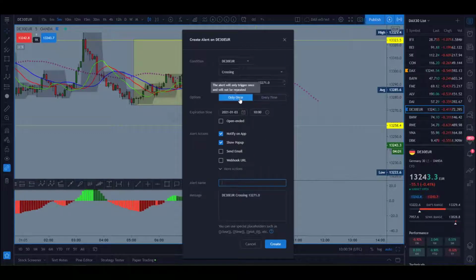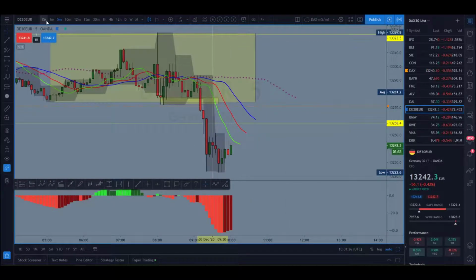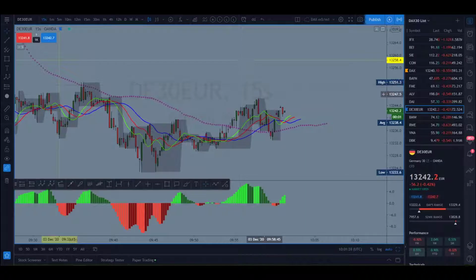You don't want it every time, you want it once, because that's all you want. So when price crosses that level, wherever you set this up, you'll get a pop-up on your phone. So you don't have to have your TradingView running for this. I've tested it. Even if it's off, the alert will stay on your account. It's connected to your account. As soon as it crosses this, you'll get a pop-up on your phone, and you can just quickly look at it to see what's happening. So there you go.